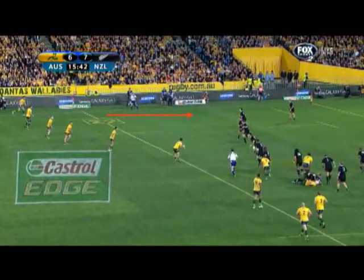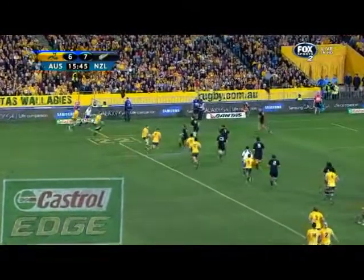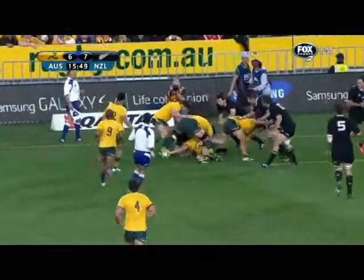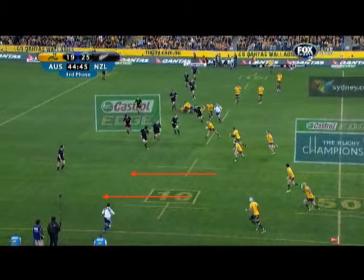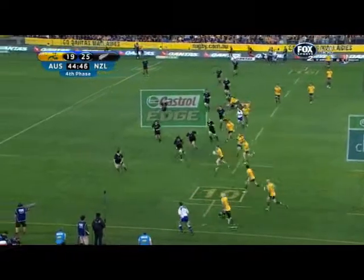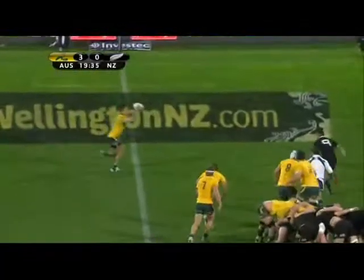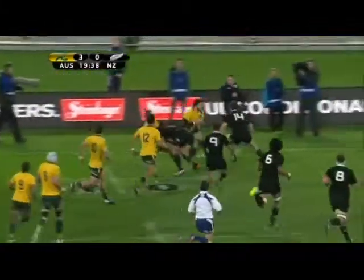Here's an example where there appears to be some space outside, and the Wallabies have got plenty of numbers, but they just move the ball across field, and the All Blacks just drift across, push them towards the sideline. Again here, the Wallabies have got numbers and there is space, but they drift in their attack, and the All Blacks just come across, shut them down. They're using the touchline as another defender, and you'll see that time and time again.